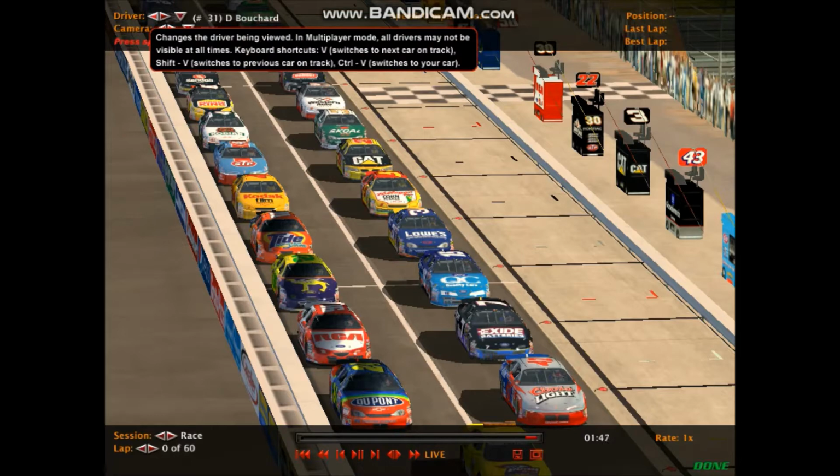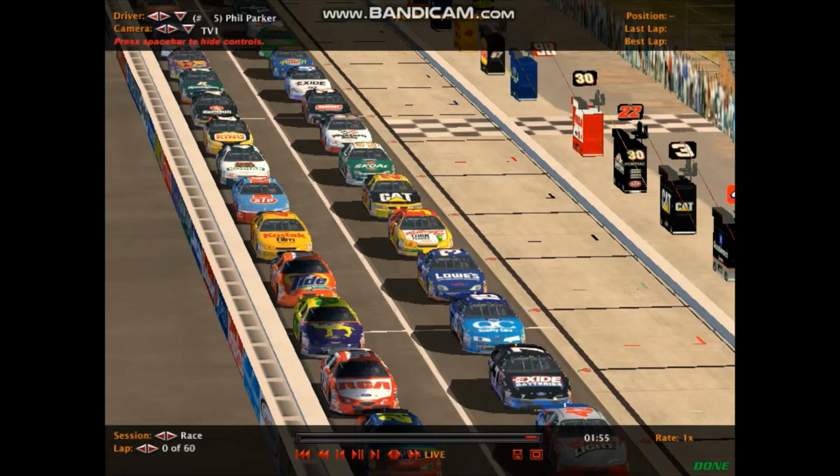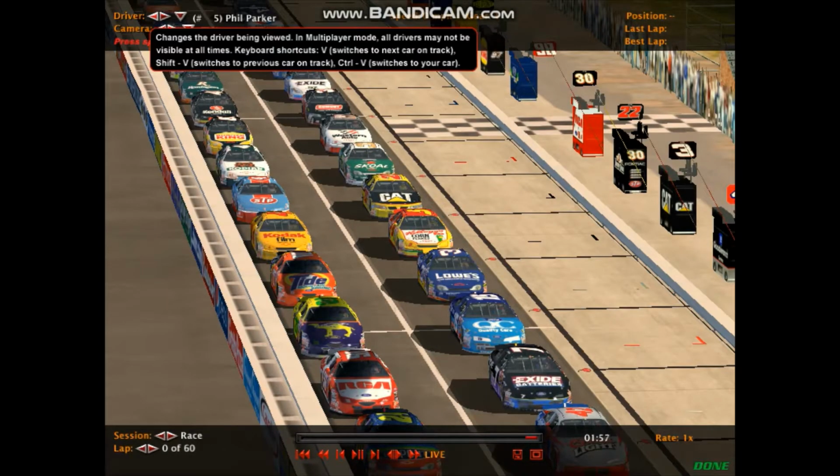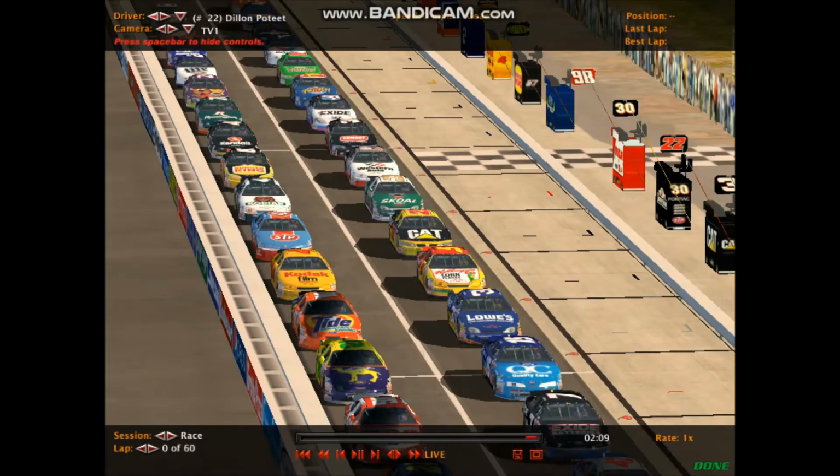Fourth row is Daniel Bouchard, the winner of the season at Richmond. He's alongside number 10, Paul Minnick, who won Talladega this season. Going to row number 5 has car number 5, Phil Parker, the Kellogg's Cornflakes Chevrolet. He's alongside number 4, William Brock. Both have yet to win this season, but both are showing some promise this season as well, too. We'll see what happens here today at Dover. Row number 6 will have Dylan Poteet in 22, and number 43, Mike Becker.